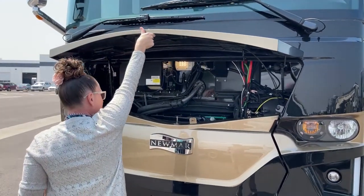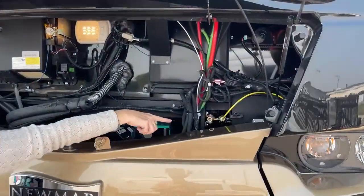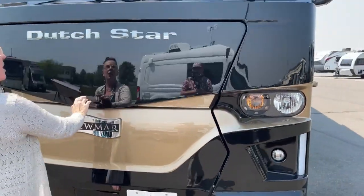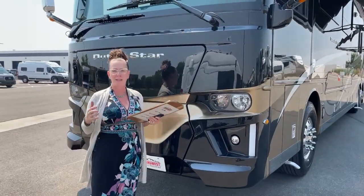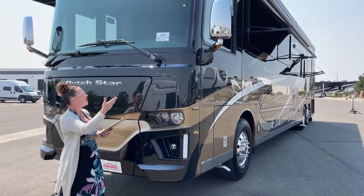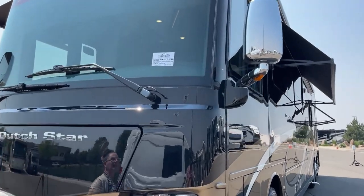I've got the lights turned on right now. You can see the big air horns right down here on the right-hand side. Just a very, very cool execution, again, of the Dutch Star 4369, bath and a half floor plan. This is a 2022 Newmar Dutch Star floor plan 4369. This is stock number 5N201-858.